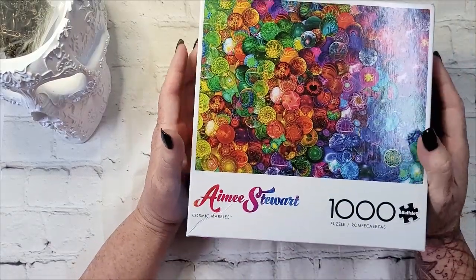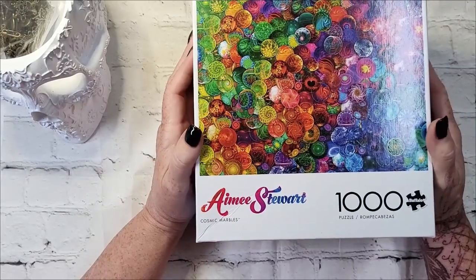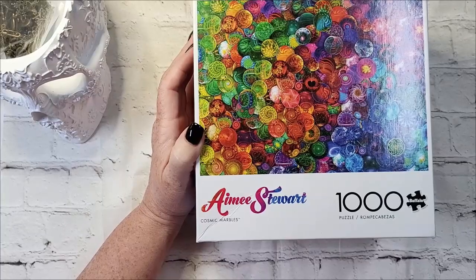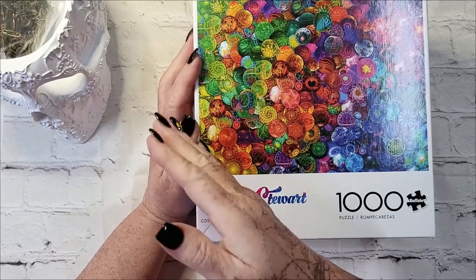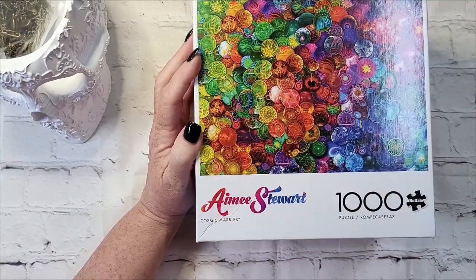And this is the other one. They're both 1,000 piece. I like to do 1,000 or more pieces because it's more of a challenge. And part of the reason why I like the rainbow is because it's a bit of a challenge too, because they don't usually have it in rainbow order. It's kind of all over. Like this is sort of in rainbow order, but not really.